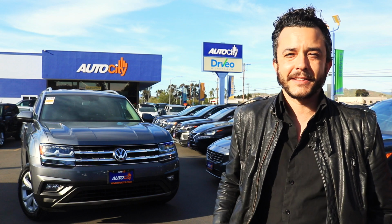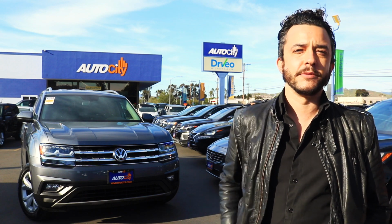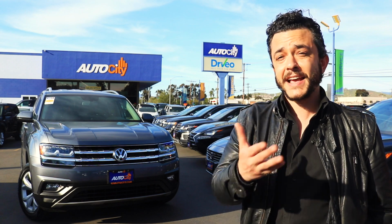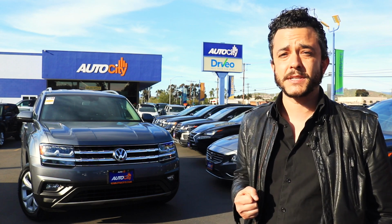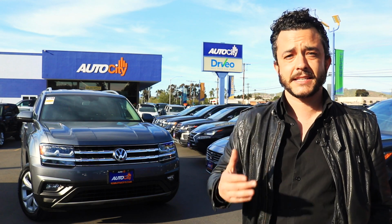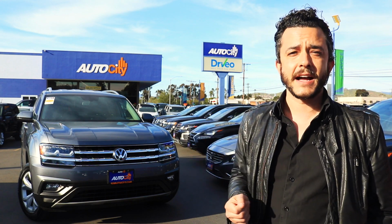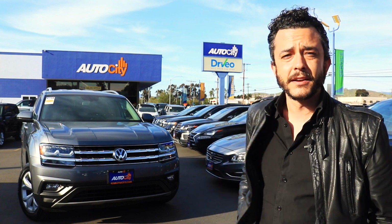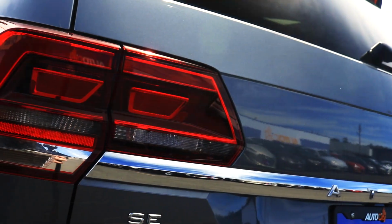Now, it's no secret that I'm not personally an SUV fan, but I am a Volkswagen fan. And if an SUV is indeed what you seek, especially a full-size SUV with third-row seating, why don't we find out if the Volkswagen Atlas is the right SUV for you?